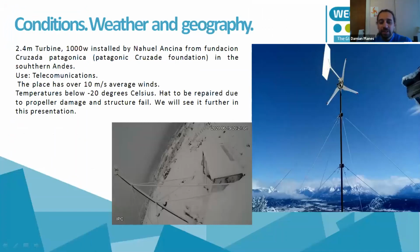For example, the conditions. You saw this turbine in a picture, but you didn't see this one. This is summer. The temperature where this turbine is assembled in summer is about 10 or 15 degrees, but in winter we have snow. This turbine is frozen most of the night, and during the day it defrosts, melts and starts spinning, so it works only during the day. The average speed of this place is over 10 meters per second. There are no days without wind, so the turbine is almost all the time cutting in, furling, and going out, and all the time at maximum capacity. I have some pictures of what happened to this turbine after a few years of working.